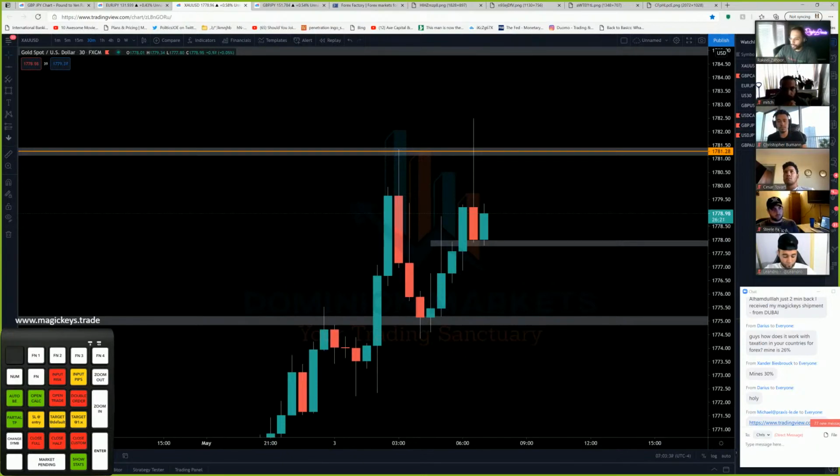How many candles should be formed to be called a support? I think one candle is enough, because if you look at this 30-minute candle, if it closes, then we got a support formed.